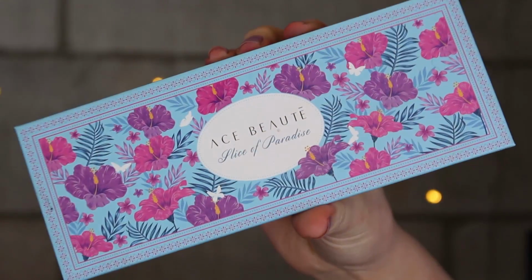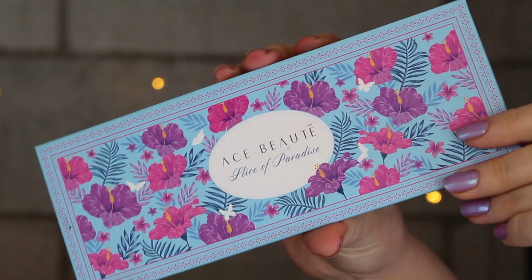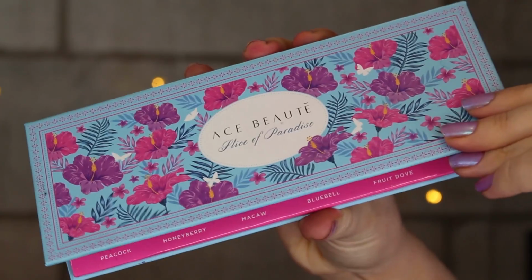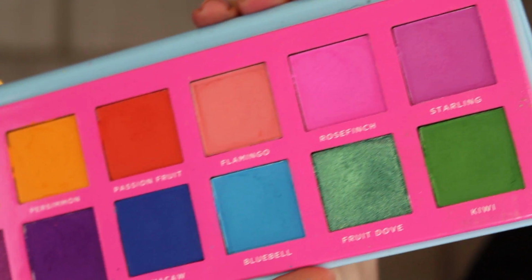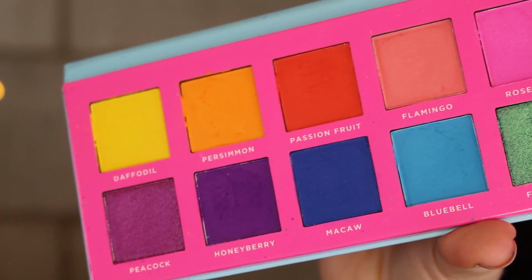Alright, next I have the Ace Beauty Slice of Paradise palette. This retails for $34.99, and it has 0.68 ounces of product. I did read somewhere that all of their palettes are vegan, but they do not have that listed on their website, so I cannot confirm or deny. It does have a little mirror in here, and I really like the packaging on this. I just really like the blue and the pink. Something about that color combo just makes me so happy.